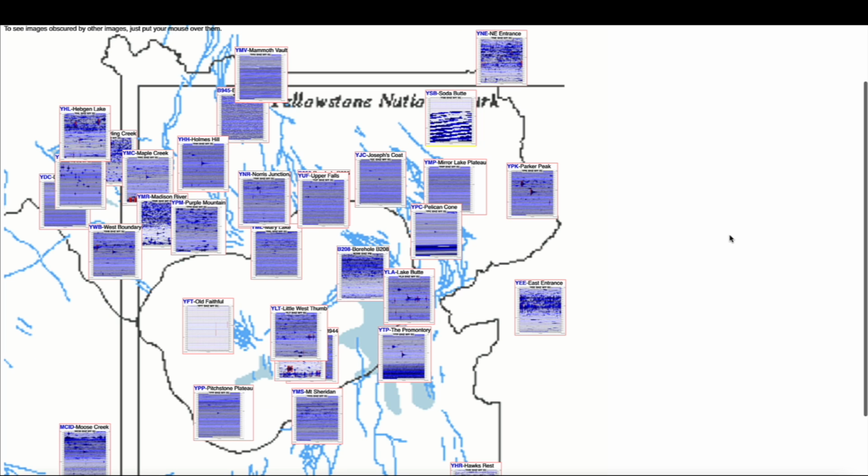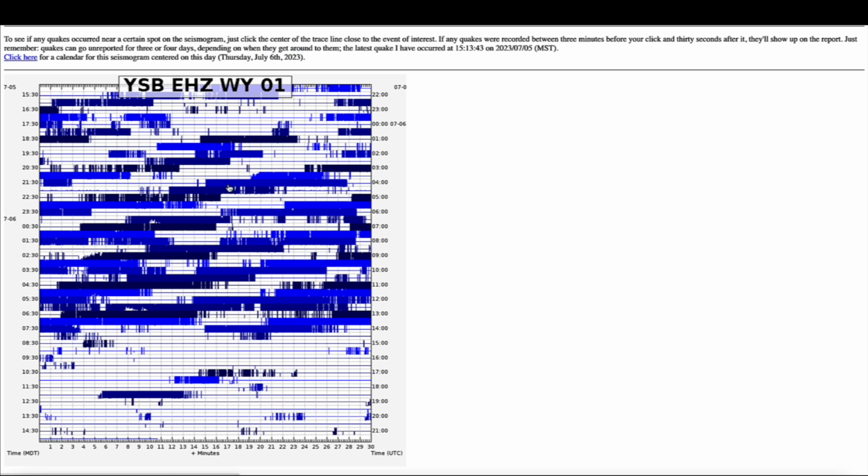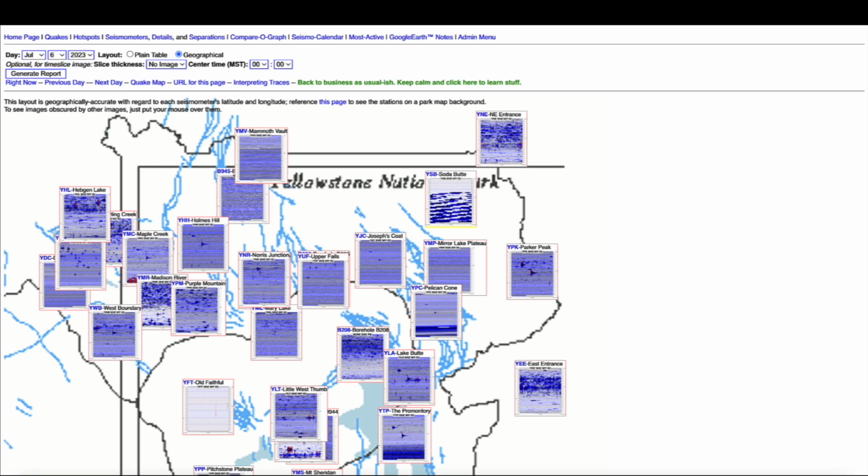Hopping over to the Yellowstone supervolcano caldera, looking at the seismographs that monitor the mighty supervolcano. Maple Creek showing some earthquake activity. Soda Butte looking at some sort of bizarre, intermittent magma intrusion showing up on that seismograph. But other than that, nothing major going on at the supervolcano.